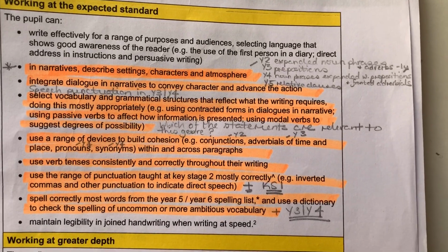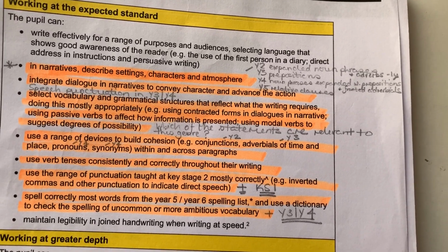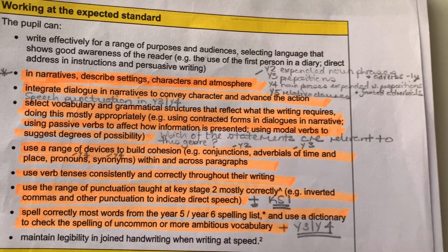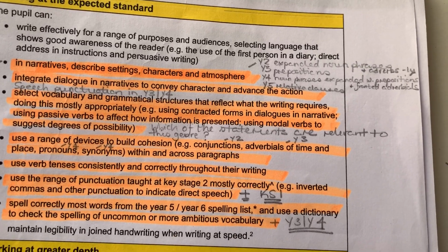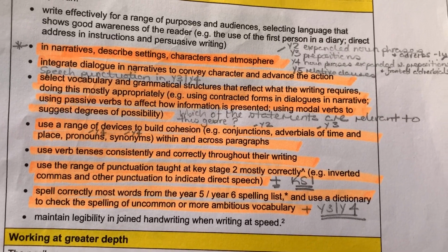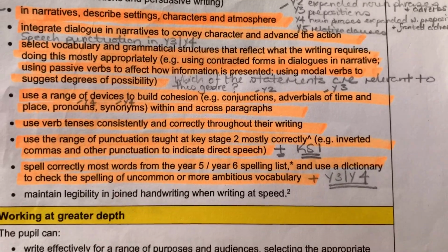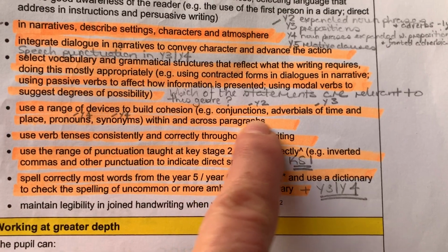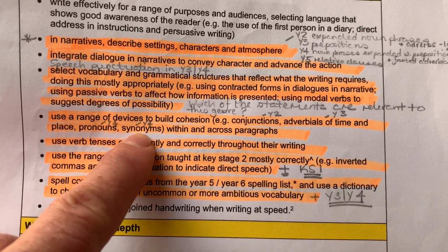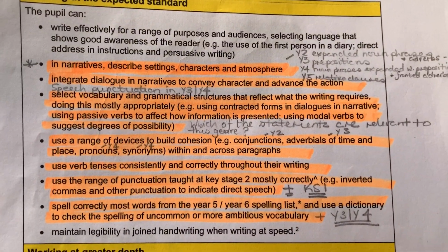Then you've got select vocabulary and grammatical structures that reflect what the writing requires, doing this mostly appropriately. And that's about knowing what genre they're writing in, what the text type is, who their audience is, the purpose, and again, picking from their menu what is relevant to the writing. And then you've got use a range of devices to build cohesion, which I think is absolutely key. That begins with the conjunctions from Year 2, adverbs of time and place from Year 3, and then your pronouns and synonyms in Year 4. They all contribute to that cohesion across a piece of writing.